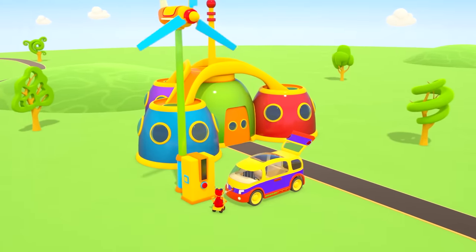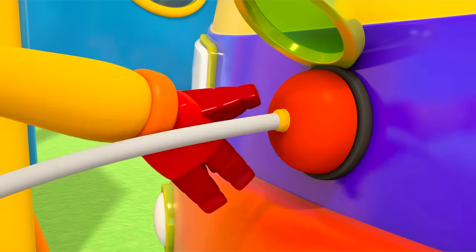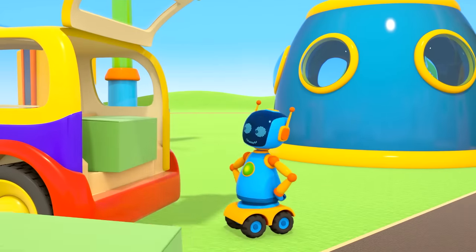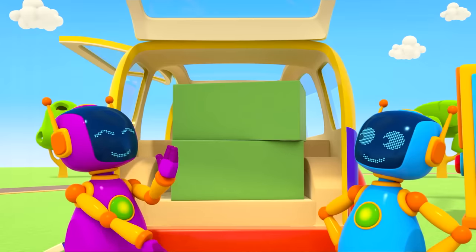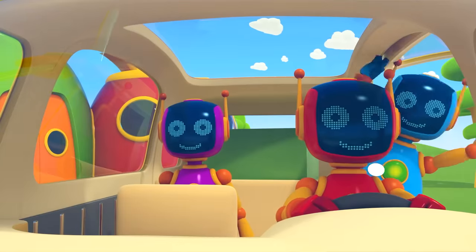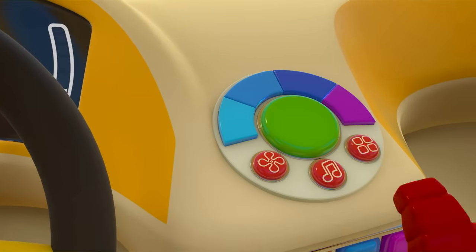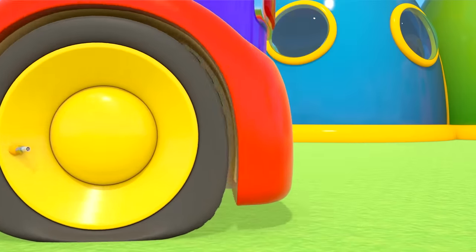The red robot is charging the van. All done. You can take the plug out. The other robots are loading heavy boxes into the trunk. Something's wrong with the tire. Look, you need to pump the wheel. They've ignored it, and they're driving off.